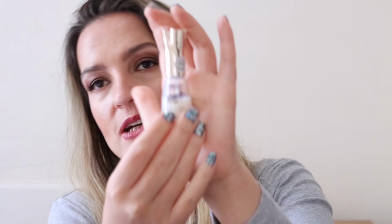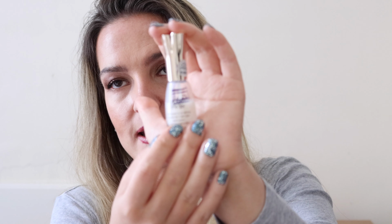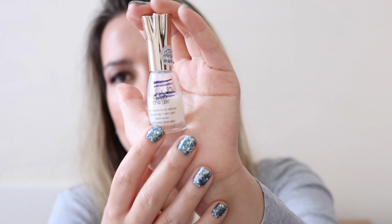Now, 3 non-makeup products, 2 nail polishes and a perfume. So this is a no-brand base coat. This is a peel-off base. It's not the best quality at all. I'm nearly halfway through it. I enjoy using it with glitter nail polishes.